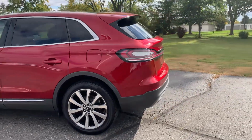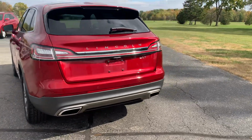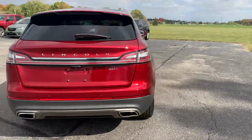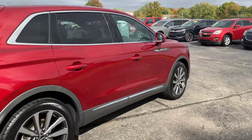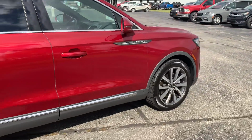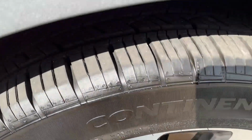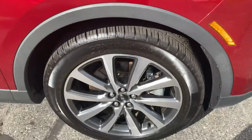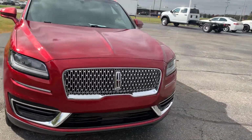This one does have power lift gate. It does have rear park assist. Outside's in good shape. Tires look good all the way around. This one is an example. We'll go take a look at the inside.